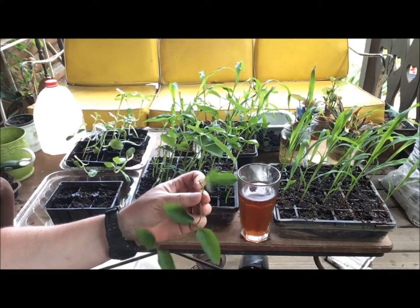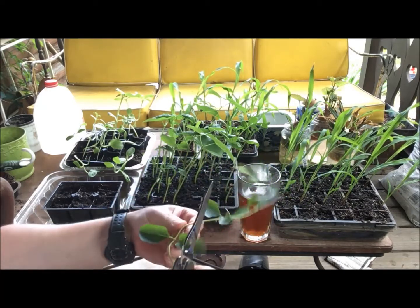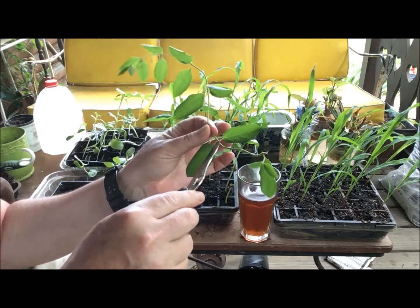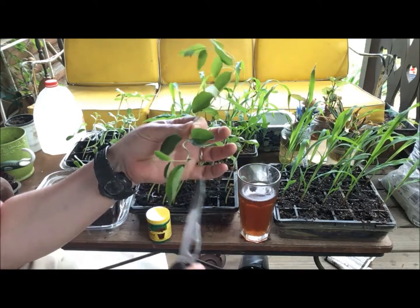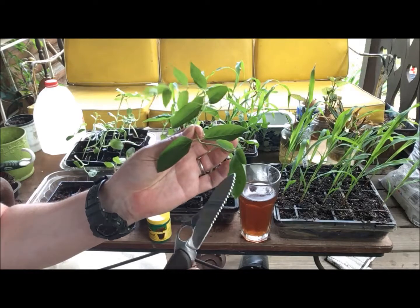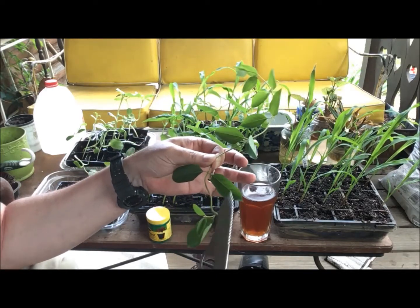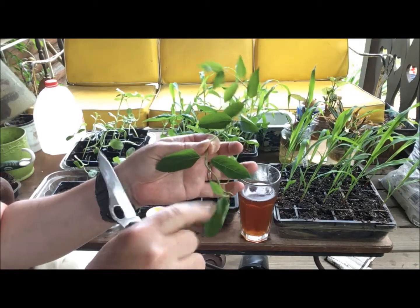Alright folks, so here's our cuttings. Like I said, what you want to do is cut it just beneath the node where the two leaves come out. And I've already started to trim this one. So this one also had leaf on here and one of these. Now what this is right here is where the flower grows, right?